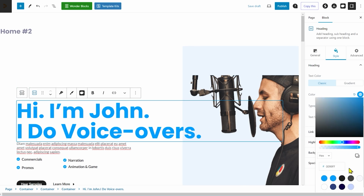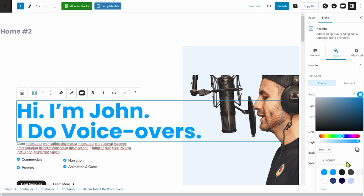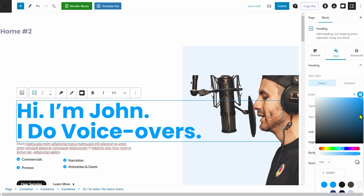So once again, the color palette we defined in the customizer is showing up here. These are global colors, but you have the option of actually freely picking colors from the color picker as well. So you can just drag and select a color. I think it's a little buggy today for some reason, but you can just drag it around and find the appropriate color that you like. You also can paste the hex code if you want.